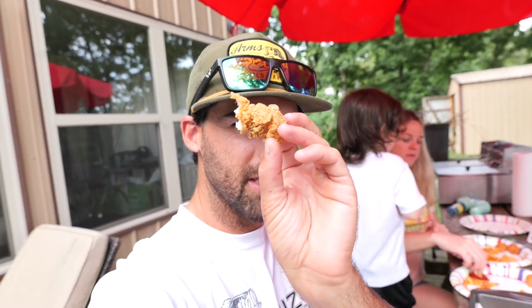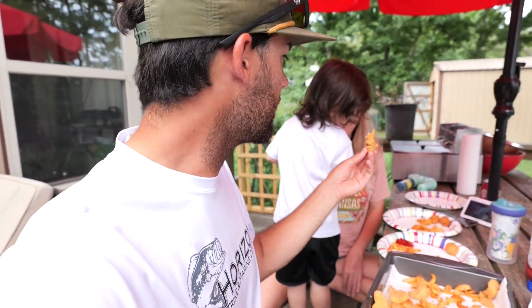10 out of 10. Won't catch me complaining. Yeah, I mean, I know I cooked it, so I have to like it. But I've cooked fish and I didn't like it before, but that is really good. Don't sleep on battering your fish in some mustard. To make it all stick, make it all crunchy. So you would like this. Eat this.